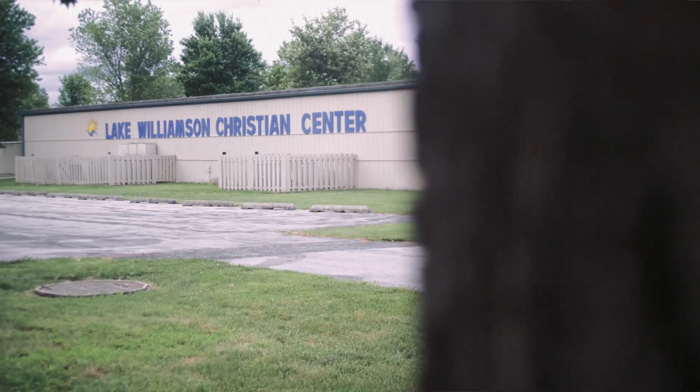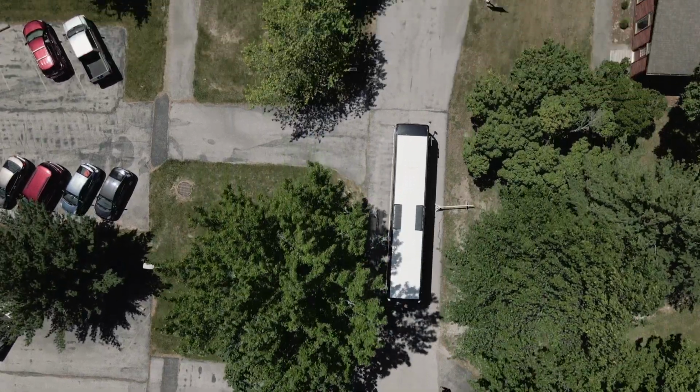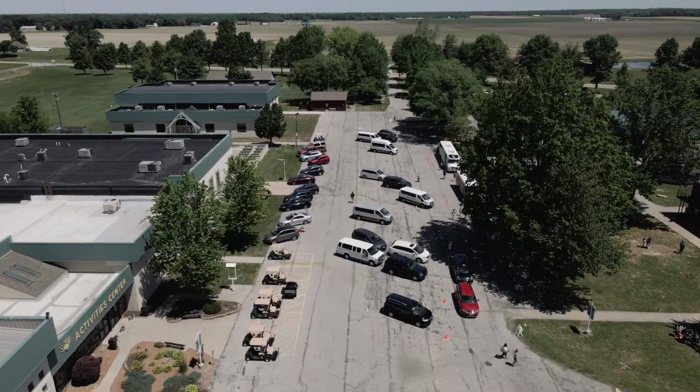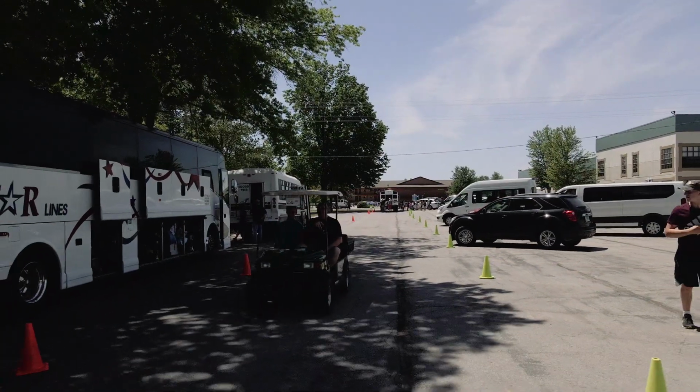So when you first arrive to Lake Williamson, you are going to be greeted by our security team, and they are going to hand you a little piece of paper that gives you step-by-step directions. It's important to follow their instructions because the parking lot can be a little bit confusing, but they will have clear and concise instructions for where to go if you're driving a car or if you're driving a bus, and where you should unload your students and how to check in from there.